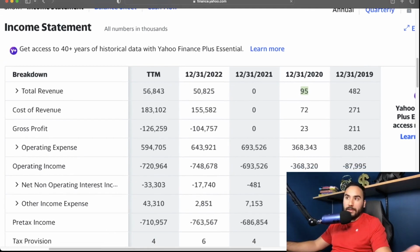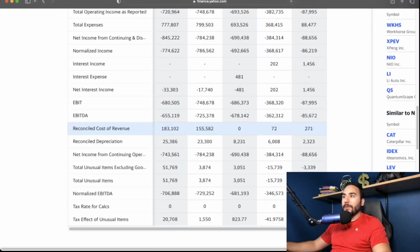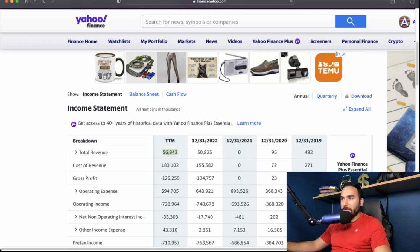I mean, maybe less. I don't know. But yeah, $95,000 was their revenue for the year, 0 the next year, you guys can see, and now they're pushing 50 million, 56 million trailing 12 months, and of course, they're losing money hand over fist. We're not going to get into that part of the financials, right?